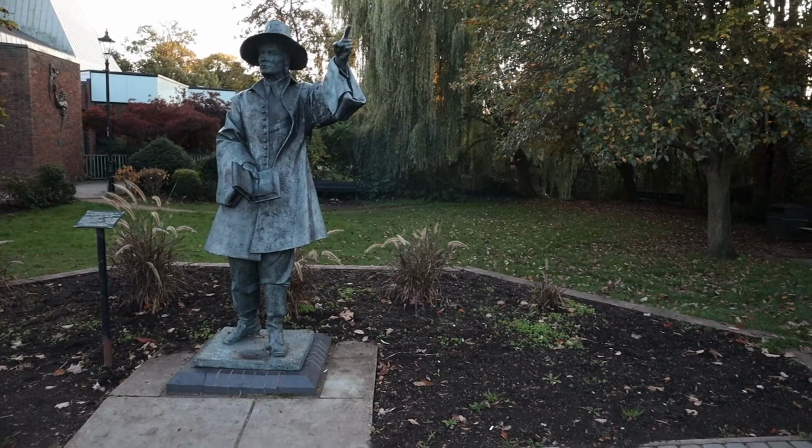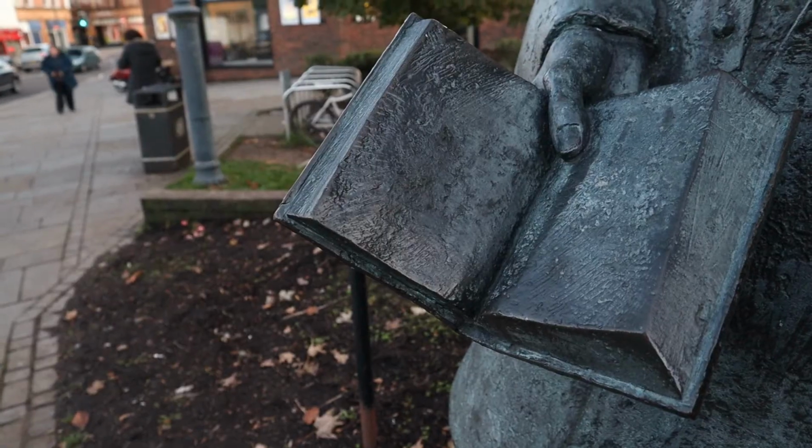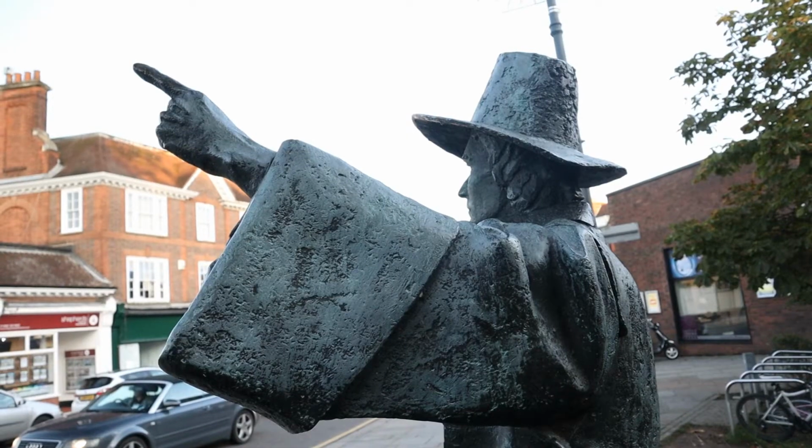Here we have Mr. Samuel Stone, who founded Hertford, Connecticut, and he has very baggy sleeves.